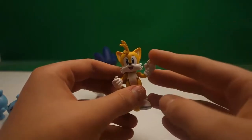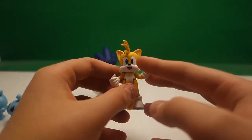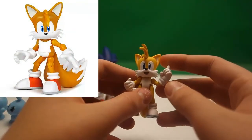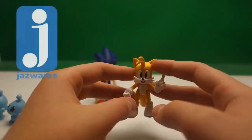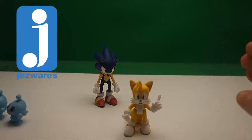Also, what I've been seeing is that I don't really know why people think this figure is inferior to the Jazzwares one, because that Jazzwares one has much more problems than this TOMY figure, in my opinion. And I'm pretty sure, now this is just my theory on some people, it's not you or anything, but some people prefer the Jazzwares ones over the TOMY ones in general. I'm pretty sure that some of these guys are trying to help Jazzwares, because Jazzwares sucks. Jazzwares makes sucky toys.